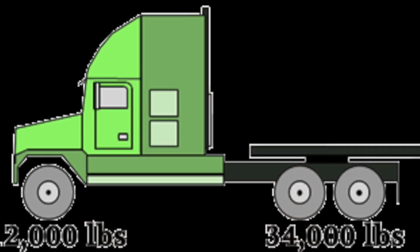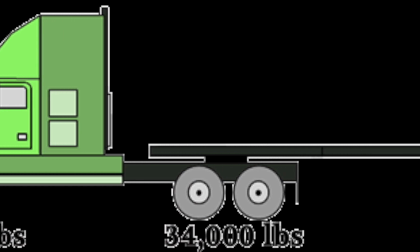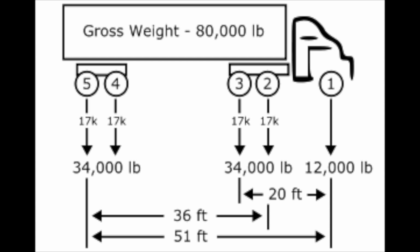Now we're going to talk a little bit about weights and overweights. On a container, to be legal, your steering axle can be 12,000 pounds, your drive axle 34,000, and your trailer axle 34,000, equaling up to a total of 80,000 pounds. If it's over that, you run the risk of getting an overweight ticket.